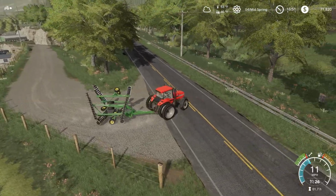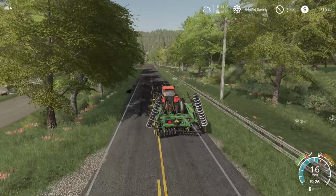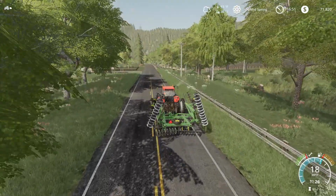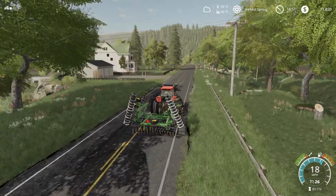But first, let's go ahead and get the field work done. This will be our last field. Everything else is planted and growing, so we can focus on hay after the field work's done. So let's go get this done. Knocked out. All that jazz.